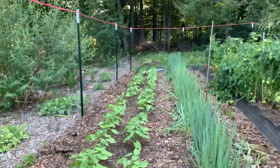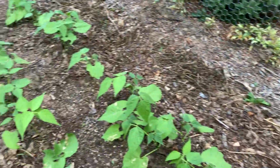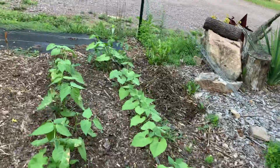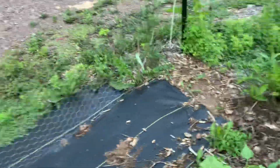And then this bed here's green beans. Well, it will be, it's not yet. This is where the garlic was in the last video, a couple videos ago. And after I harvested, we put in green beans.